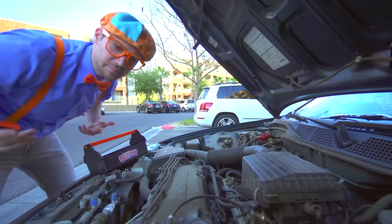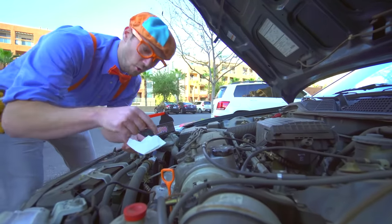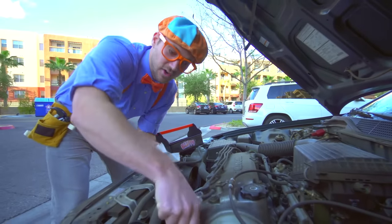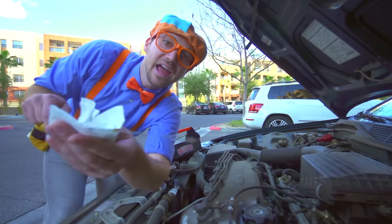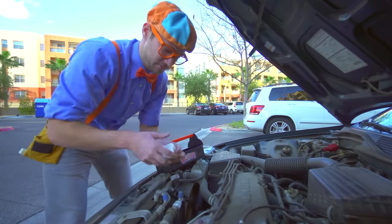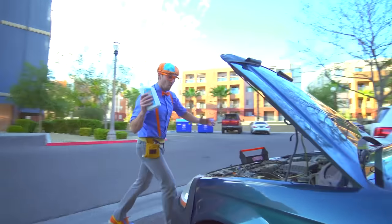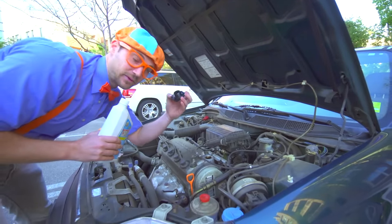Okay, what could be the problem? Oh, I have an idea. Yeah, the oil. Okay, let's check the oil. Sometimes cars won't run if the oil isn't nice and full. So, let's see, here we go. Ooh, yeah, it looks really low. So, I think we need to add some oil. All right, and I have some oil in the car. Okay, perfect. There's oil in this white bottle. So let's open up the engine oil cap right here.